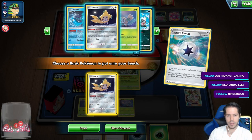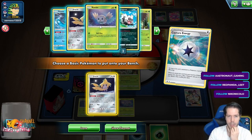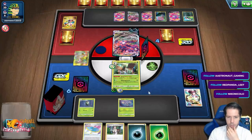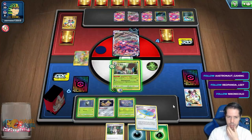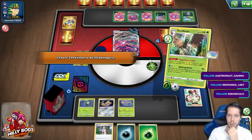I think that's useful. Although there is merit to Zigzagoon though. But I still have all my scoop up nets, so Zigzagoon could be useful. I'll put that on the bench. I'll attach the big parasol, sure. And then let's go splitting arrow.